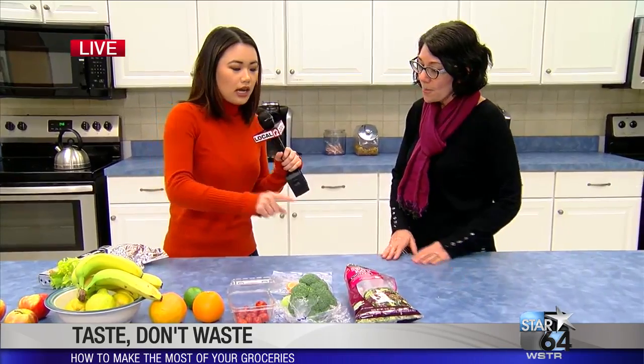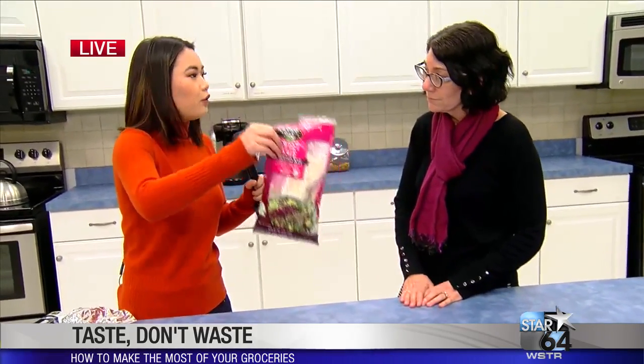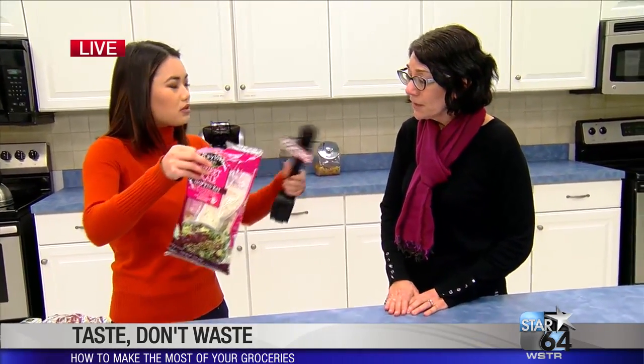I have a really hard time with anything for salads like this. What are you supposed to do with this? With bag salads, you really don't want to wash them or open them until you're ready to use them. They say ready to use, which they are, but when you bring them home, you want to eat it within 3 to 4 days in the fridge. Otherwise, it's going to go bad and it's going to be yucky.